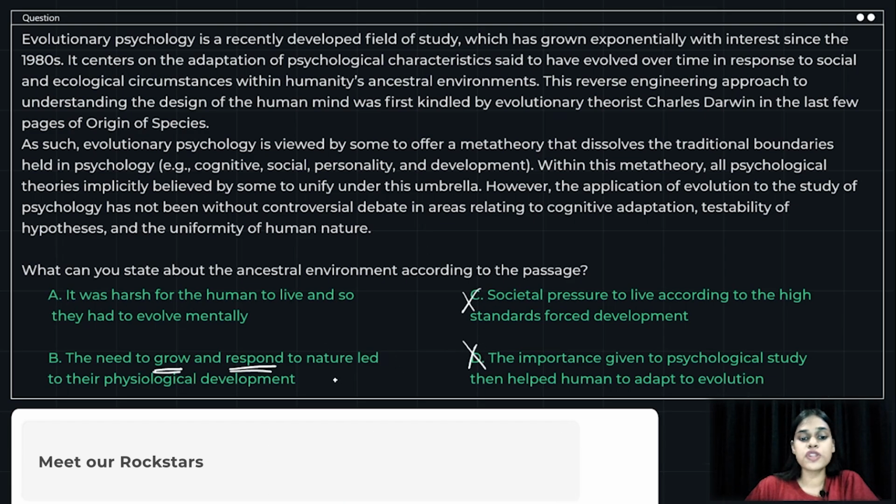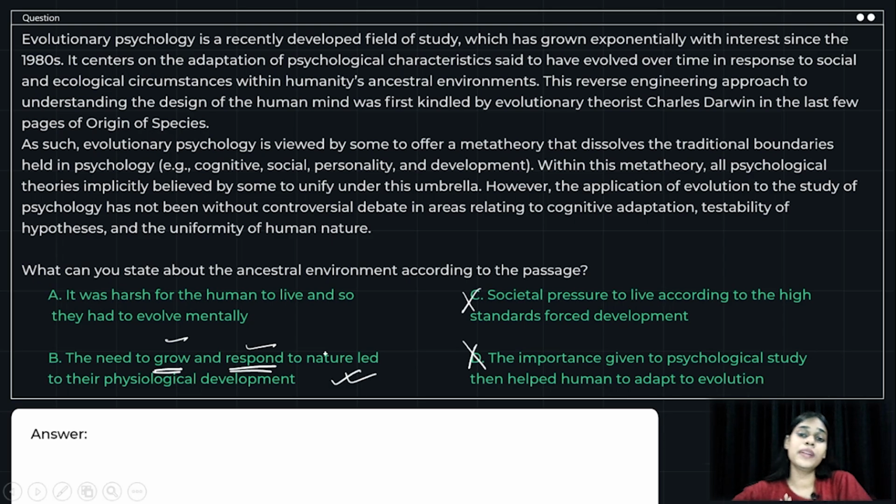Out of all the options, we see that option B is available to us because they had to grow and respond to nature, which is helping them for physiological as well as psychological development too. We cannot just say physiological, but it has to be psychological as well. So according to this statement, we can say that option B is correct for us, right? So we have answer B with us. Cool. So can we move forward?